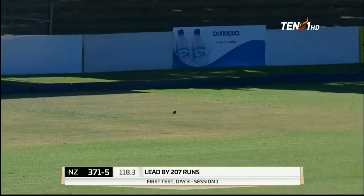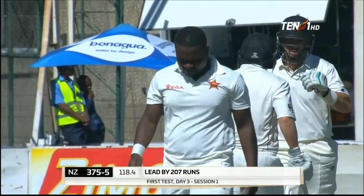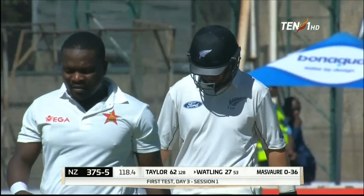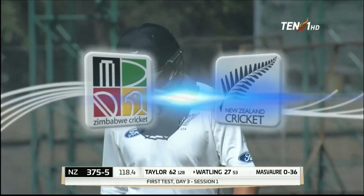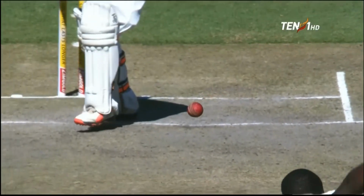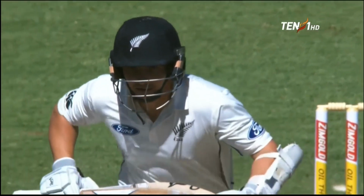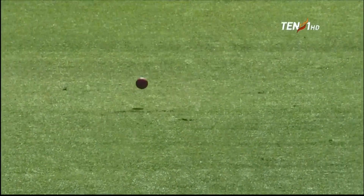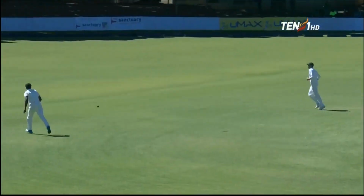Beautiful shot. Little check drive. Made sure that he didn't get there too early. Wasn't going to hit that one in the air. Brings up the 50 partnership. You watch the way Watling plays it late. Knew it was drivable length immediately. But just held back fractionally on the drive and then followed through at the point of impact.